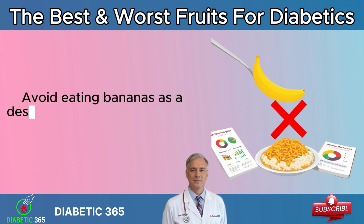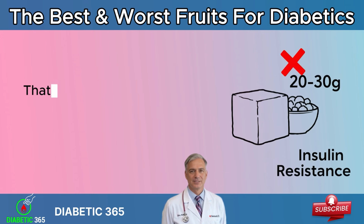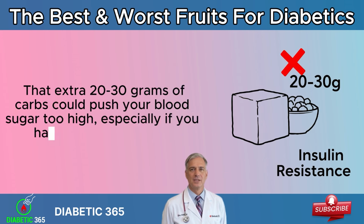Avoid eating bananas as a dessert after a carb-heavy meal like pasta or rice. That extra 20 to 30 grams of carbs could push your blood sugar too high, especially if you have insulin resistance.